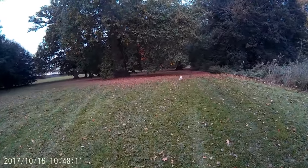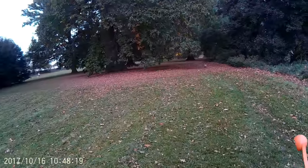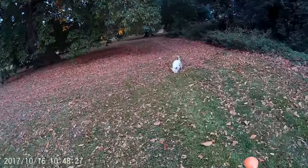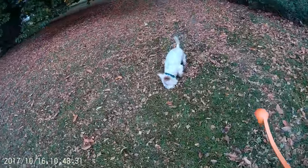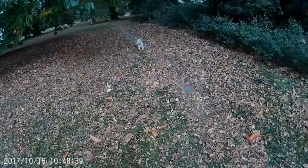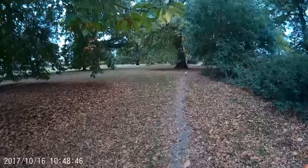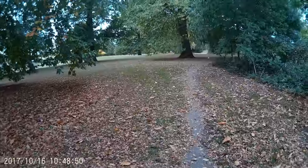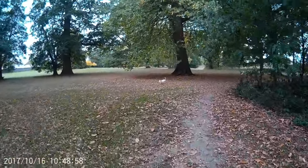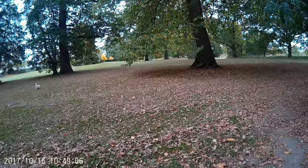Here you are then. Good boy. Good boy. What you got? Where's that ball? Where's that ball, Ceddy? Where's that ball? Come on then, put your head in. Ready? No, not yet. I haven't done it yet. Go. See all the autumn colours. Have you got it, Cedric? Have you got your ball? Oh, excuse me.